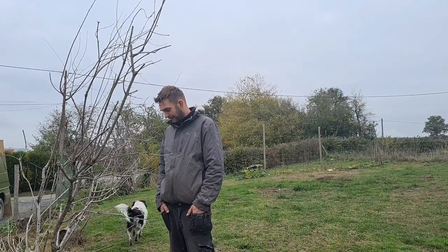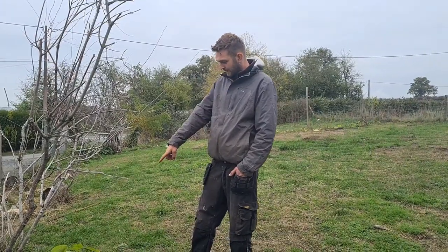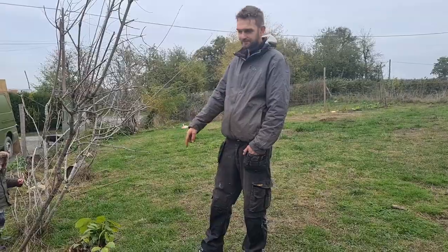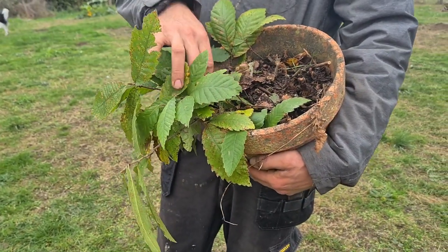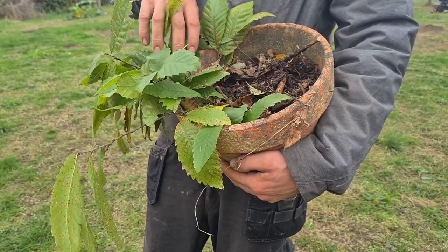So, a job that I want to get done for winter, we're just sort of going around and trying to get some winter jobs done just before the weather really turns. I've collected from the woods loads of sweet chestnut saplings. They're all in just some leaf mold now, so I've got about 20 of these.